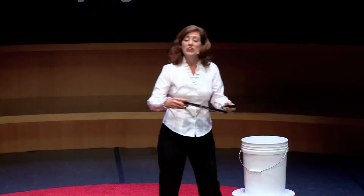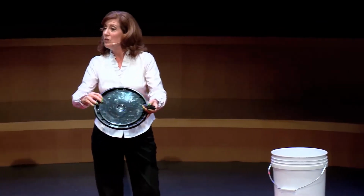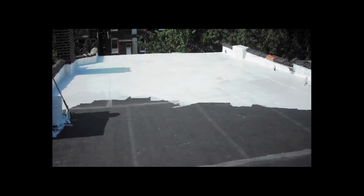It's simply using this coating in this bucket, white roof coating, to transform our dark rooftops to bright white ones. It's simple, it's cheap, and it's doable.